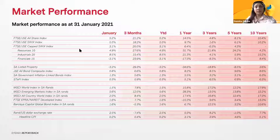The rand itself wasn't too much of a poor performer, only 5% weaker for the end of last year. Quite amazingly, the rand finished at 14 rand 69 cents to the US dollar for 2020 and then started at 14 rand at the beginning of this year, so quite positive returns to the markets.